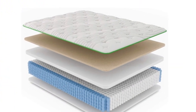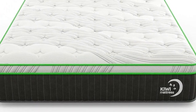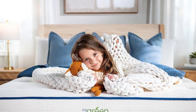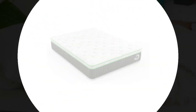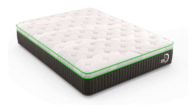The Kiwi Organic is reasonably priced compared to the average latex hybrid, and shipping is free throughout the contiguous US. Each order includes a 365-night sleep trial, during which you can return the mattress for a refund or exchange. My Green Mattress backs the Kiwi Organic with a 20-year warranty against structural defects.